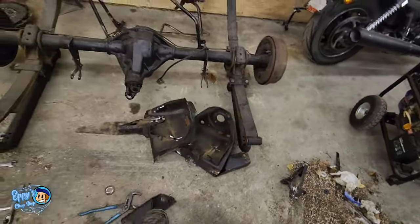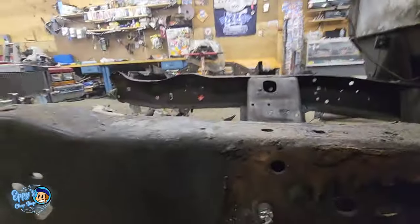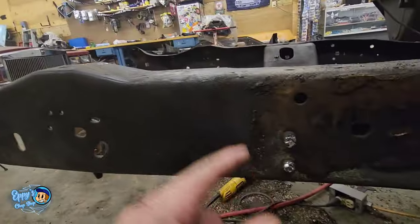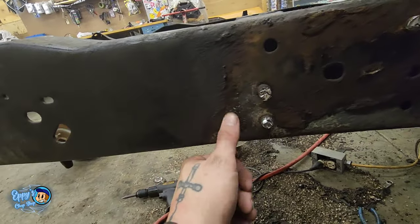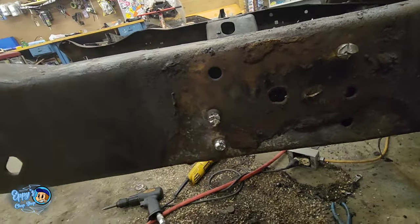Boom! So there's our spring perches. They didn't fight me too bad. Hardest part was really, I didn't even think about it, is these rivets go both through the outer and inner bracket. So there's that. A little bit of corrosion. Nothing I'm particularly worried about. This is all going to get boxed up anyways. So finished cutting these rivets out.